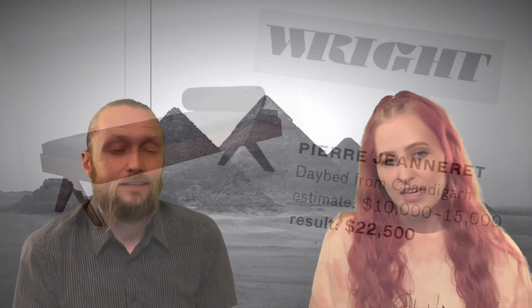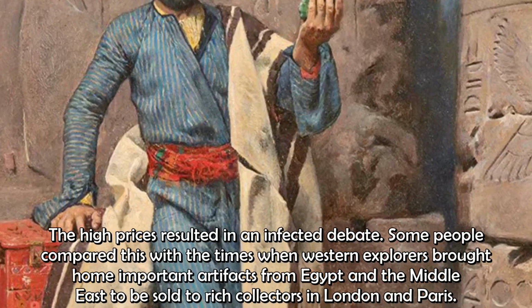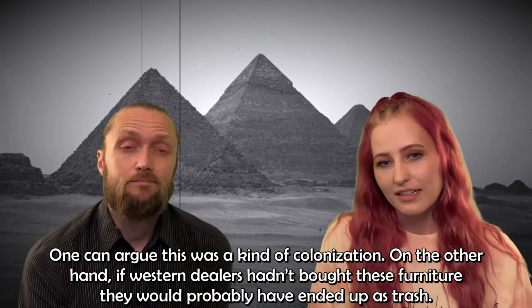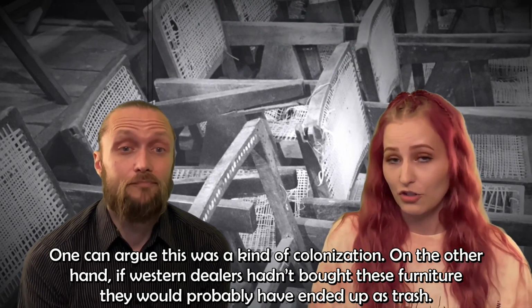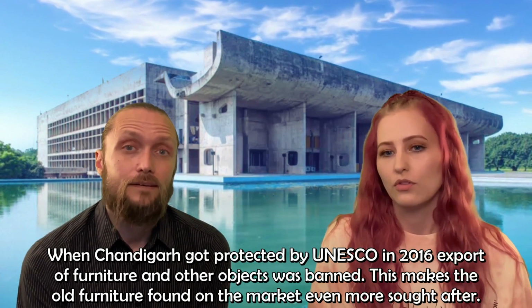These prices resulted in a heated debate. Some people compared this with the times when Western explorers brought home important artifacts from Egypt and the Middle East to be sold to rich collectors in London and Paris. And one can argue that this was a kind of colonization. On the other hand, if Western dealers hadn't brought this furniture, it would have probably ended up as trash. And when Chandigarh got protected by UNESCO in 2016, export of furniture and other objects was banned. This makes the old furniture found on the market even more sought after.